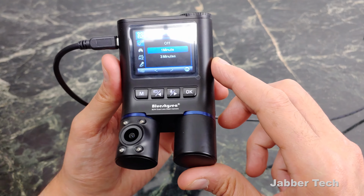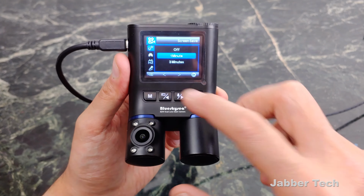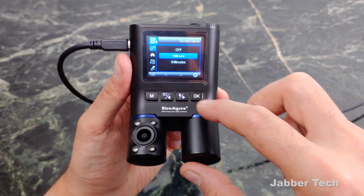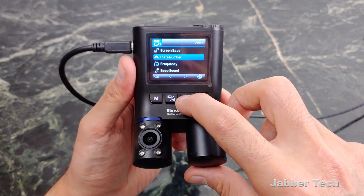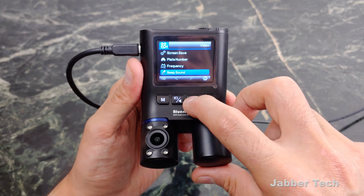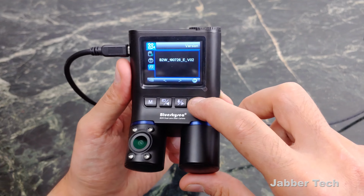Screensaver, so if you want this to go black while you're in the car, you can choose that 1-3 minutes, or if you want it to show the LCD all the time. For the purpose of this video, I'm just going to put that to off. Plate number, you can insert your plate number if you want to. Beep sound, on or off. Format your SD card, and then you can see the version that you're running.